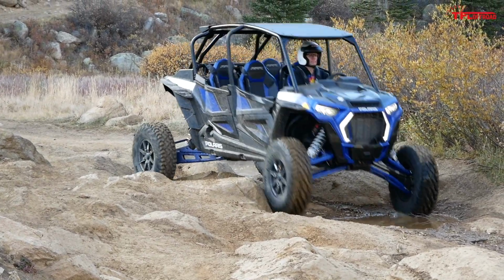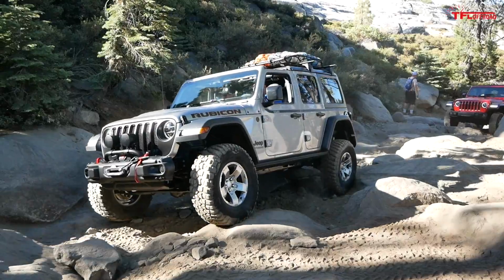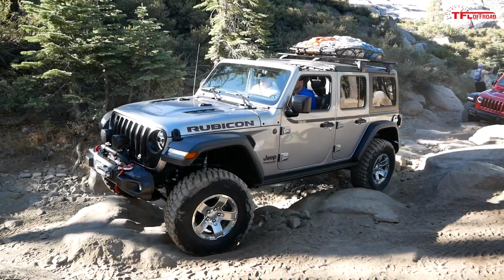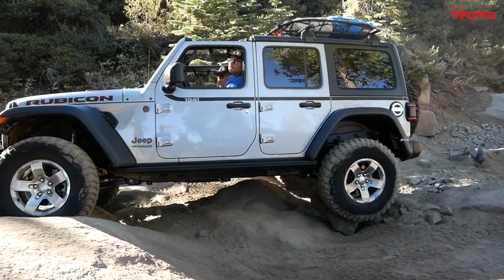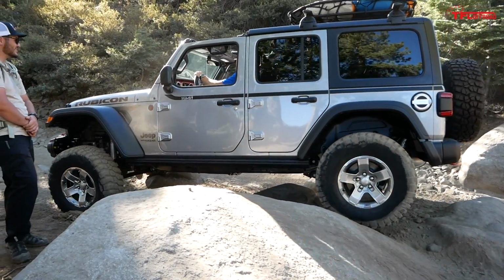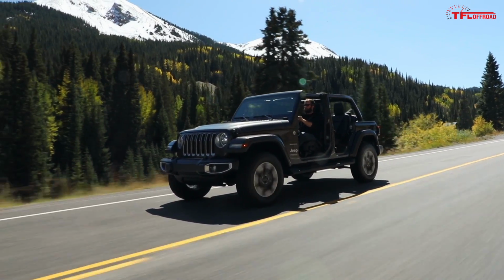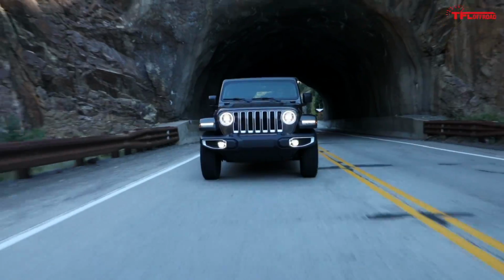But now let's tackle the big question, why am I gonna get a side-by-side over a Jeep, and are side-by-sides really worth the money? I think the hardest thing to get over when talking about Jeep versus side-by-side is the fact that you can spend tons of money on a vehicle that is not street legal. If you go buy a Jeep, you're getting something that you can go out and have fun with, hit the trails with, but then still drive it home.